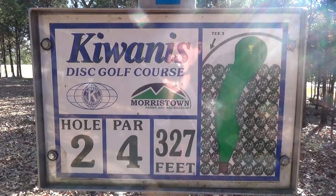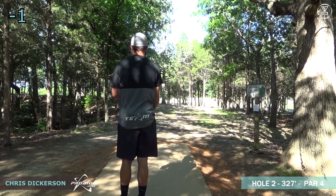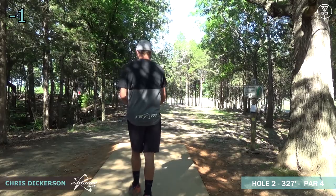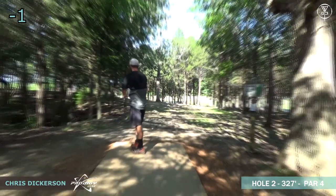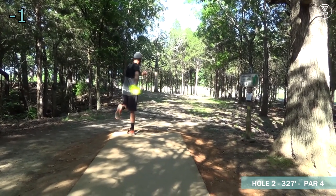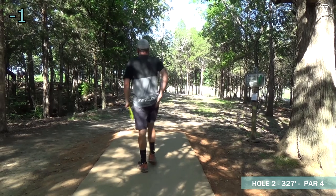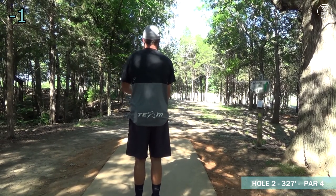Stroke lead. Going into hole two, 327-foot par four. This one you can see a lot of different lines on. There's a left side gap, a right side gap, and there's also a big hyzer over the top. I've seen thumbers over the top, and that's nothing that any of us go for, no. But I've definitely seen some pros make that happen.